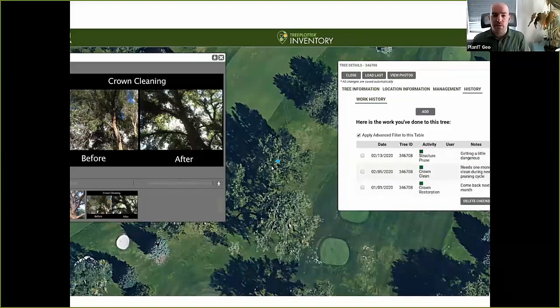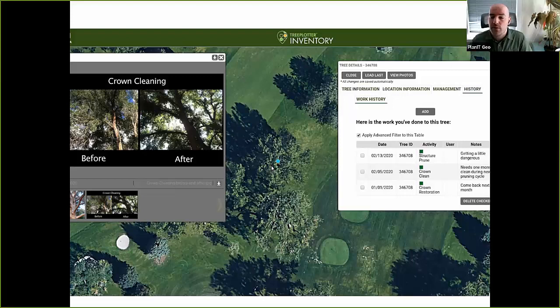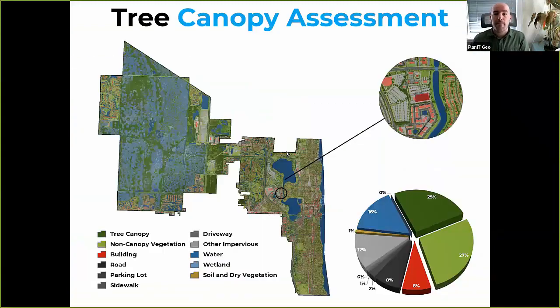All right, awesome. I'm going to quickly show a screenshot of Tree Plotter, which is what we recommend, of course, because we make it, but there's other options. This is just an example of what you might do after an inventory, which is be able to track your work history, your inspection history, take photos before and after, all that kind of stuff. So that's just an example of what TJ was saying.